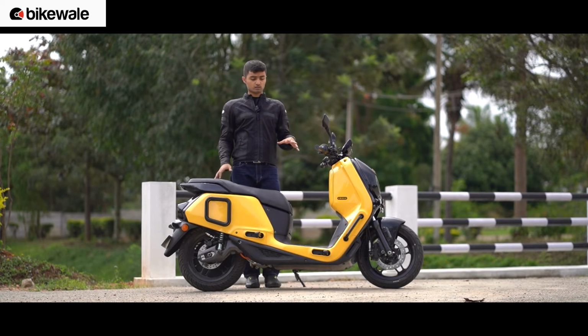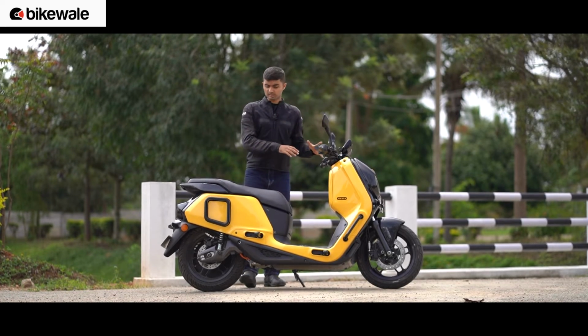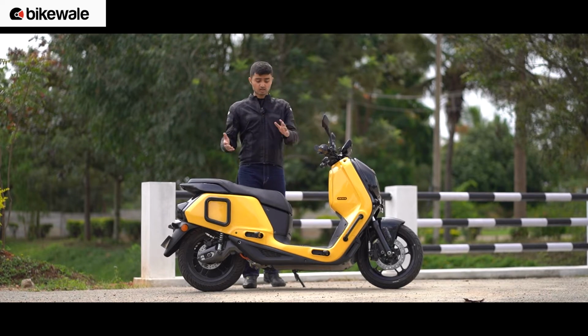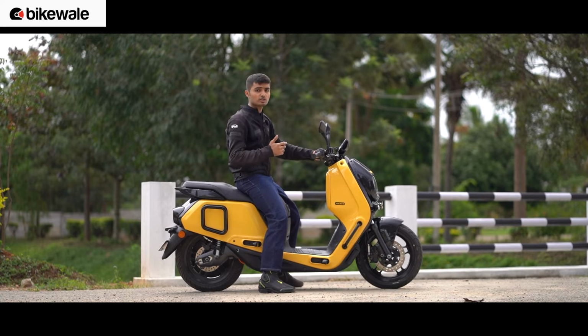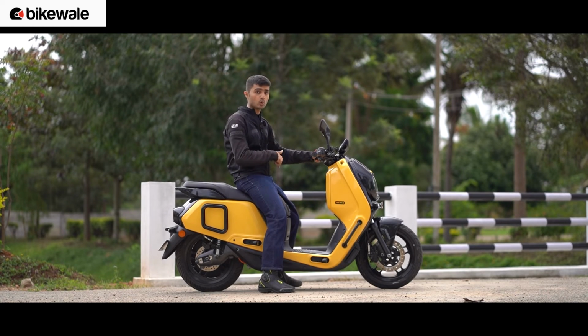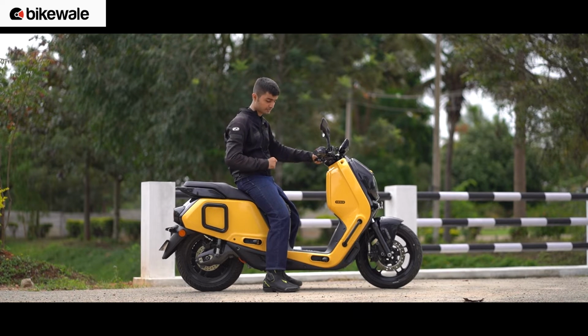Now we'll have a quick look at the ergonomics of the Indy e-scooter, and you can clearly see there's a lot of space right from the seat to the floorboard. Now River offers the Indy e-scooter standard with a side stand only, and if you want to buy the center stand, you'll have to pay a little premium for that.